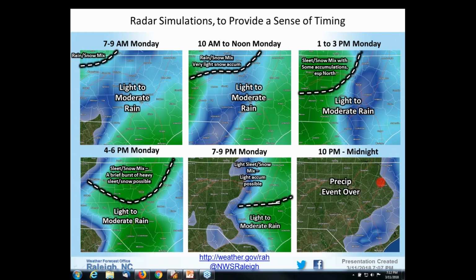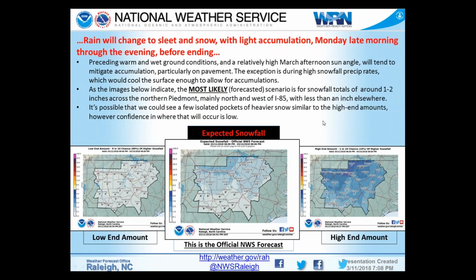So anyway, that's our best thought right now on how we think this is going to play out and the timing of it. Okay, so let me go to the next slide here, because this shows the amounts. Now, last year we started this probabilistic snow forecast where we have a low end, a high end, and then the official.